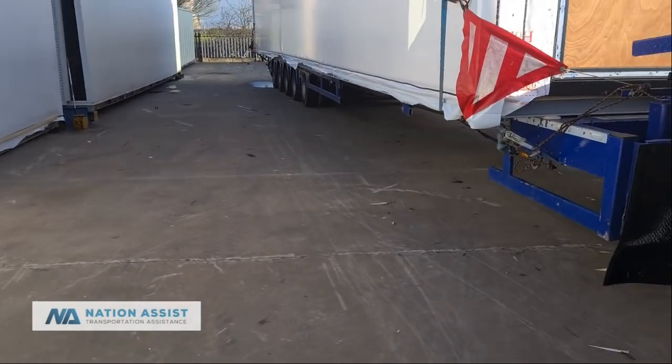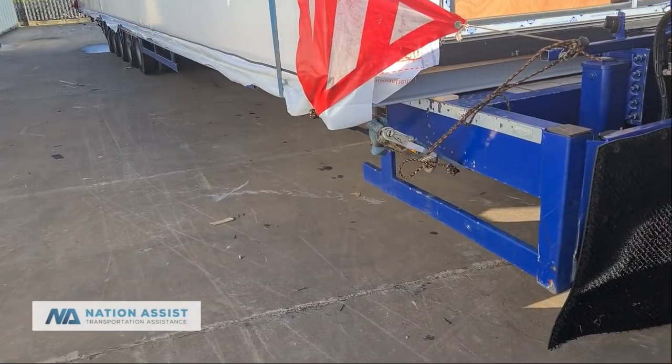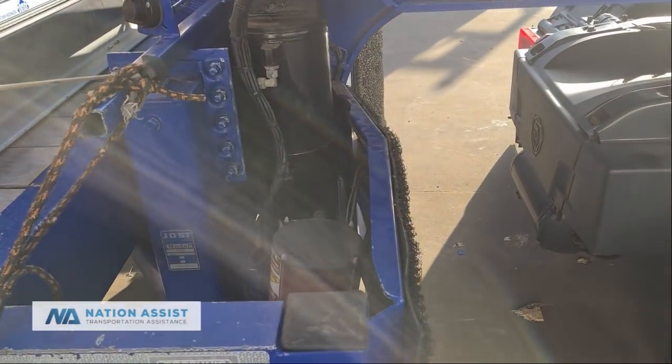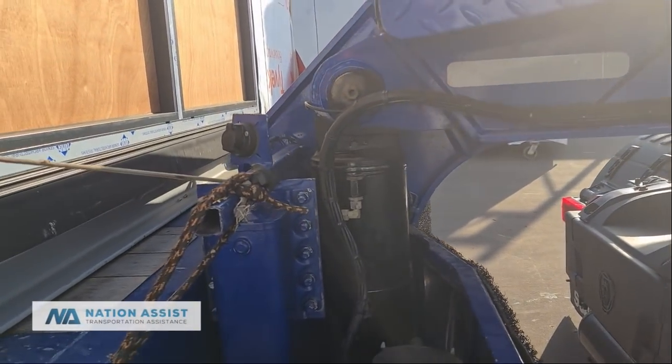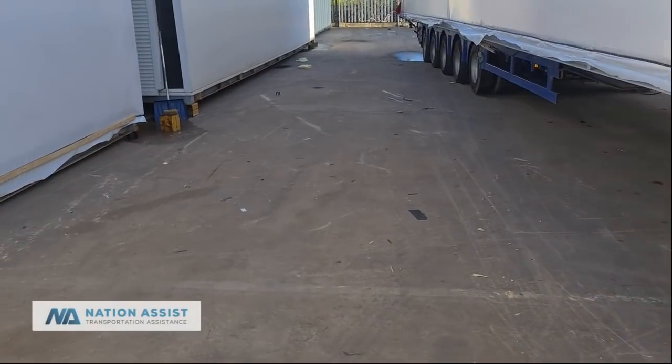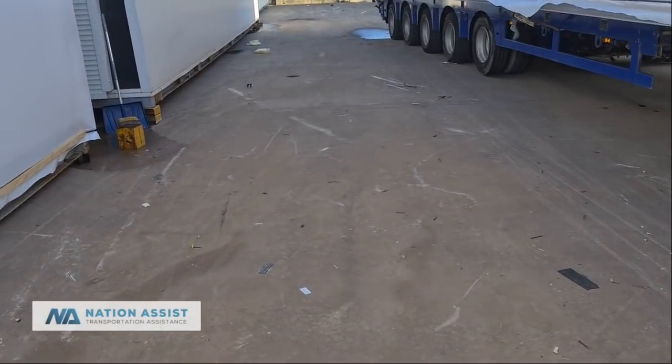I'll show you about the trailer while we're here. Let's flip you around the other way. The trailer's got this funky neck thing. I don't know how much that's going to show. It's a hydraulic neck. It's weird. Right, back in the shade. There we go.